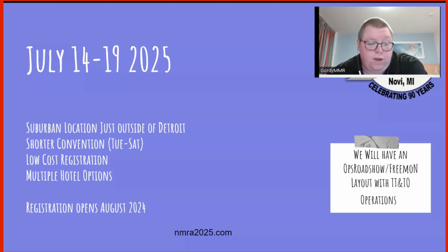And we have already confirmed that we will have an Ops Roadshow Fremo N layout with timetable and train order, potentially with track warrants as well. Op sessions that people can book into and take part in. And so for noting, their web address is nmra2025.com.